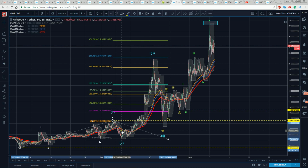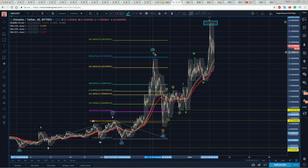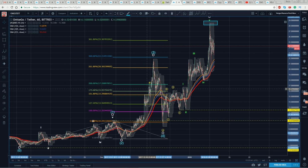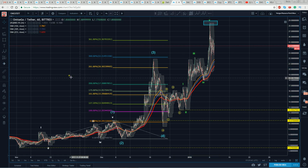But that's likely, so of course we have subdivision here, so you can see a 1, 2, 3, 4, and then we go up for the five, and note we end just barely with a 1, 2, 3, 4, 5. We actually end with an ending diagonal into the third, so that would be the fifth of the third. I know it sounds confusing, but that's the rule set, right? So you either embrace it or you fight it and ignore it. It's really up to the individual trader.